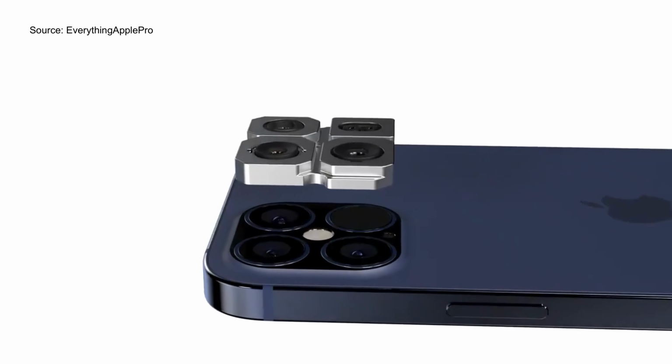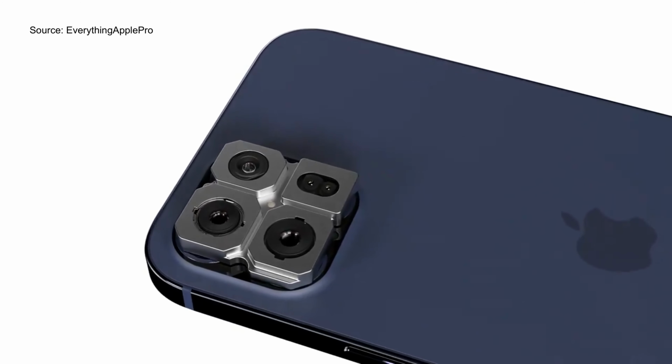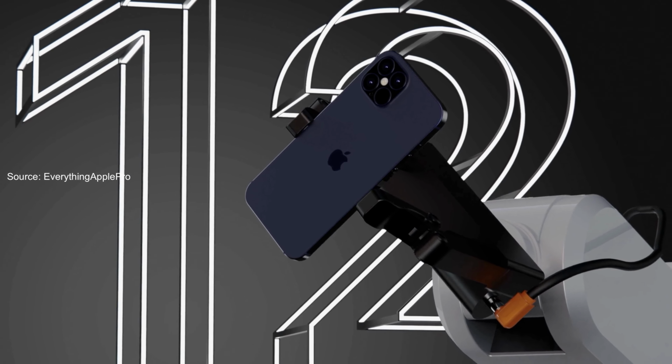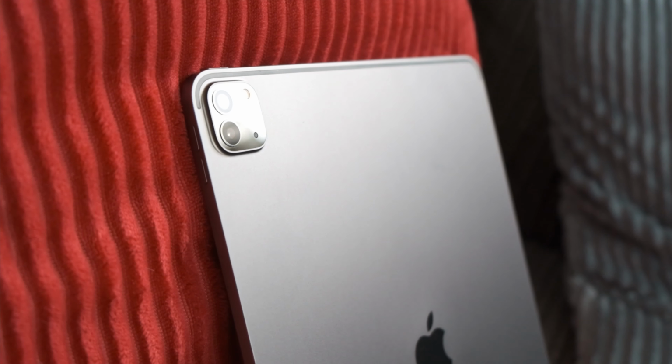It's rumoured that iPhone 12 Pro and Pro Max will have 3 cameras, the normal wide lens, the ultra wide lens and the telephoto lens. So it's the same basic setup as the 11 Pro and the 11 Pro Max of last year, with improved autofocus, improved HDR and better low light photography. As well as a LiDAR scanner, which is used for depth information and scanning the environment. But I feel like the hardware there is ahead of the software.